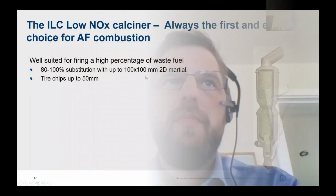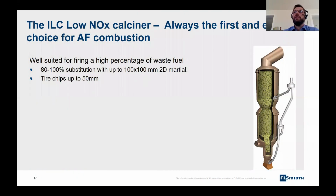Paper type waste, as long as your gas residence time is high enough, it can really handle a lot of alternative fuels, a lot of waste type fuels, and also tire chips, not big tire chips, but small tire chips up to 15 millimeters. You can have a relatively high substitution, and if needed, the velocities in the riser section can be adjusted to handle quite high substitution rates of tire chips.